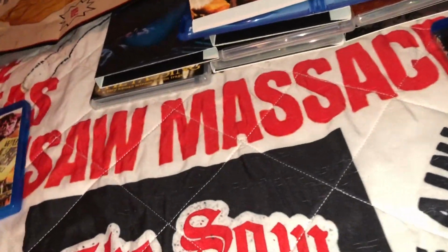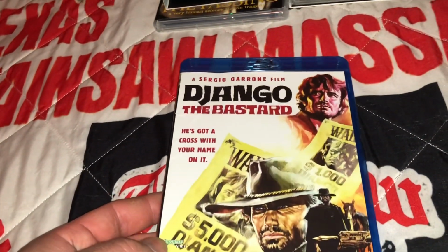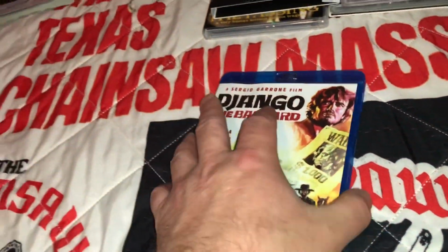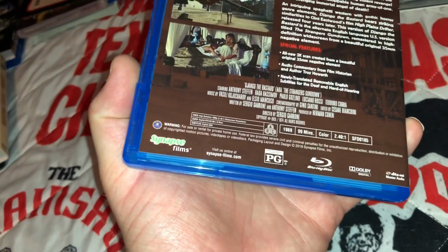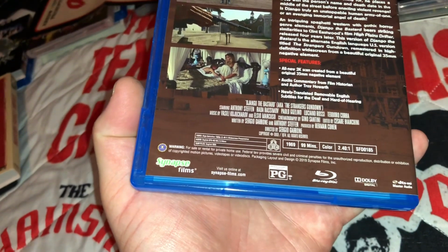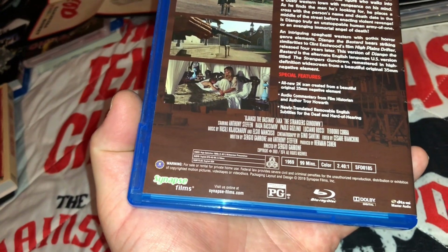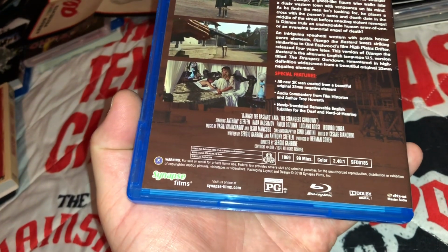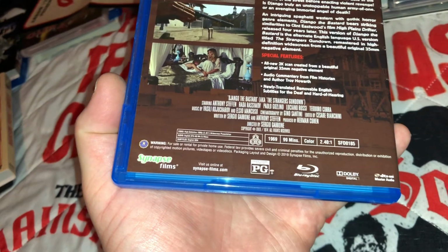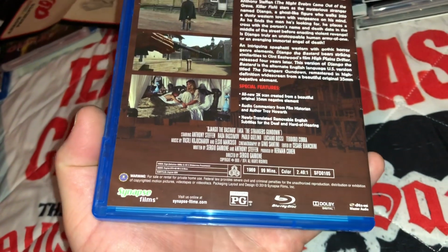There's only one more title to show. This is a Synapse Films release of Django the Bastard. I wanted to pick this up. It was pretty cheap. This was also an Amazon buy. It is a spaghetti western from 1969, starring Anthony Stefan, who was also in some horror movies. He was in The Night Evelyn Came Out of the Grave and Killer Fish. He was also in some other spaghetti western films. This is the 2K scan of the film.